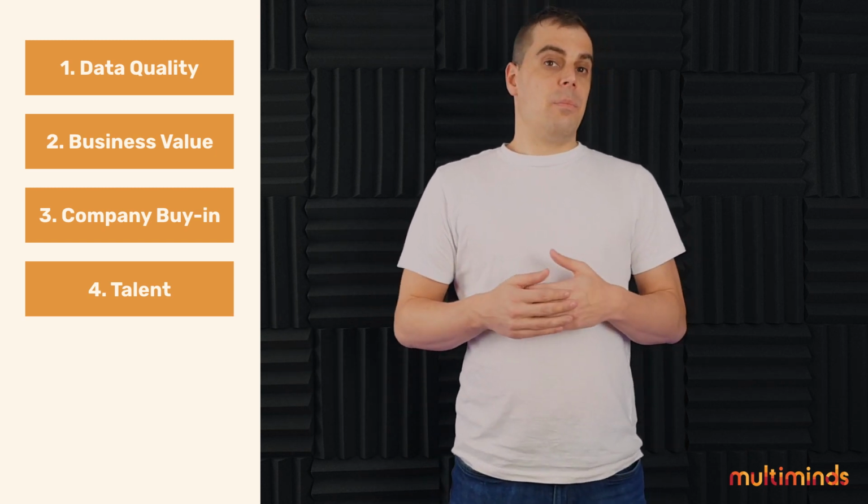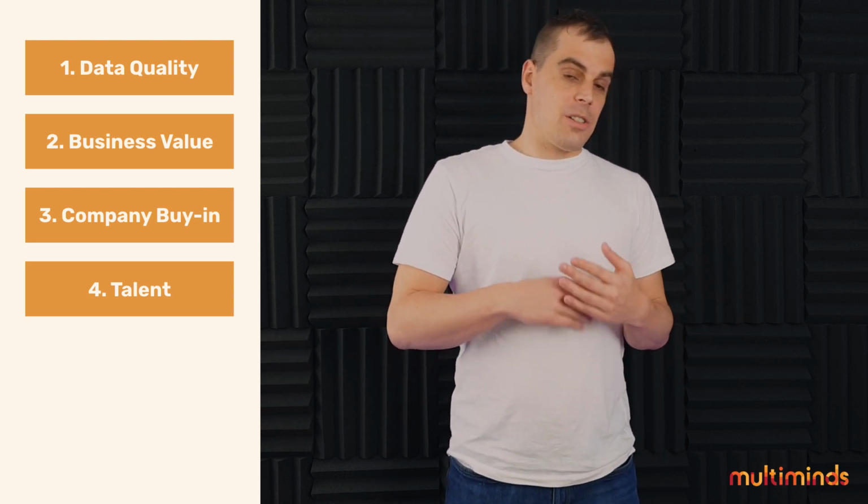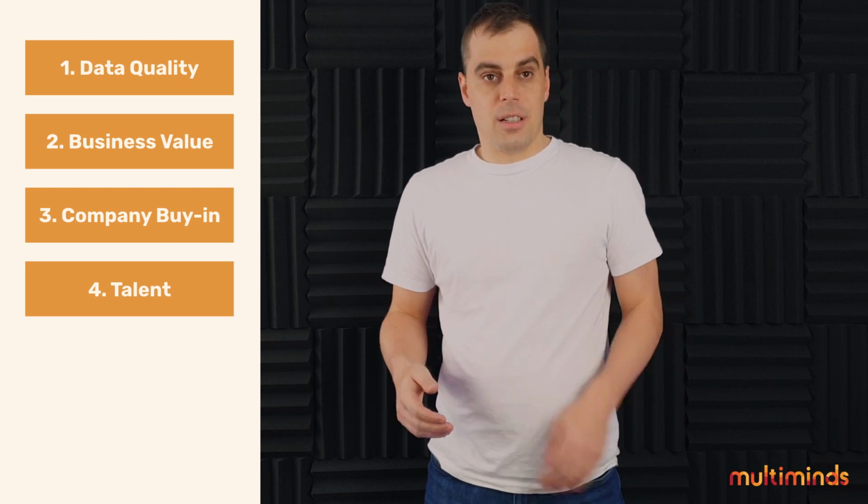Fourth, talent. Someone is going to have to execute your data strategy. You need people that are experienced and have the right skills on different levels of your organization. Strategic people can rationalize business problems, and technical people who can build models and integrate data from different systems.